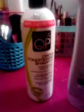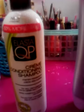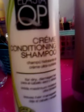The first product I'm loving is Elasta QP Cream Conditioning Shampoo. You guys, this stuff has no sulfates in it. It's like washing your hair with a conditioner, only it cleanses better. This stuff is like liquid gold. You can get this from Walgreens for no more than $3. I love, love, love this stuff.